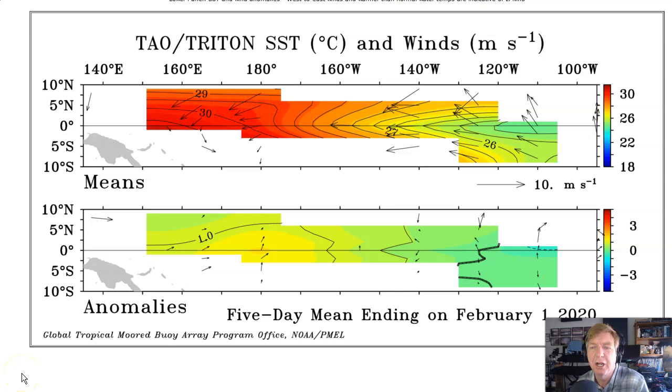What's going on with the MJO, the Madden-Julian oscillation? That'll dictate our weather in groups of 3 or 4 weeks at a time. So the first three or 4 weeks out, and then maybe a change for the following 3 or 4 weeks after that. And of course, long term, what's going on with El Nino or La Nina? So first off, the MJO exercise.